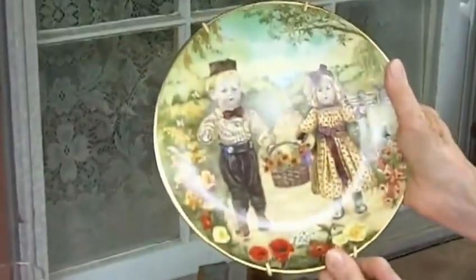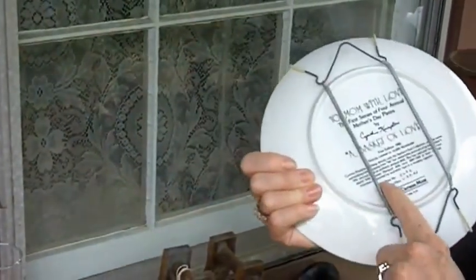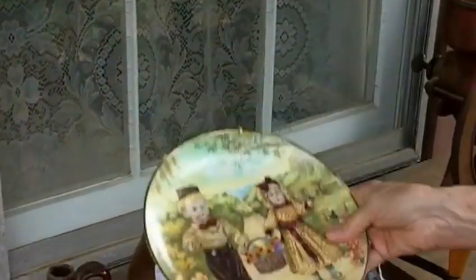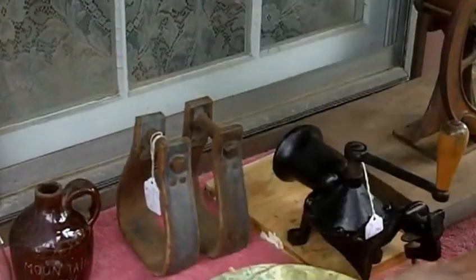This is a little collectible plate. I don't usually buy things like this, but I thought this one was cute. It's from 1983. To Mom with love. It's got a little hanger, so you can hang it on the wall.